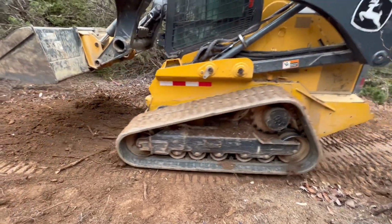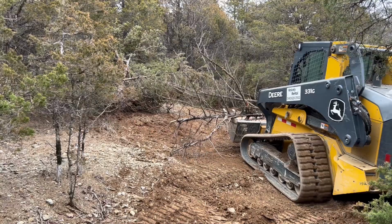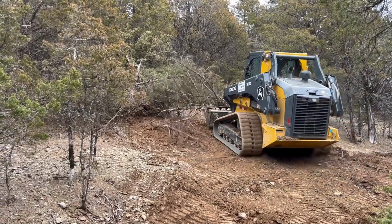But this is just some things you can do to improve your land. Hinge cutting, cutting the timber, getting aggressive with it, creating cedars. When you have cedar areas, some people hate cedars, some people like them. I'm kind of in the middle. I don't love them, I don't hate them. I try to use them to match the habitat, but I try to improve that a little bit.